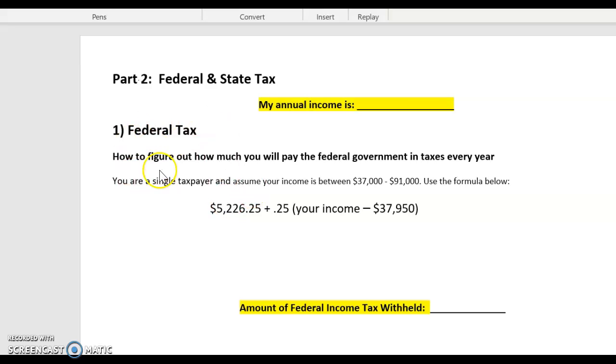So the first one we're going to figure out is your federal tax. Okay, so we are still saying that you are filing as a single taxpayer. And we're going to assume that your income is between $37,000 and $91,000. Most of the jobs that y'all have should be. Even if it's not, just use the following formula. So you're going to take $5,226.25 plus 25% of your income minus $37,950. Now, these numbers all come from the federal tax brackets based on certain percents. If you want to Google Georgia federal tax brackets and try and figure it out, good luck.